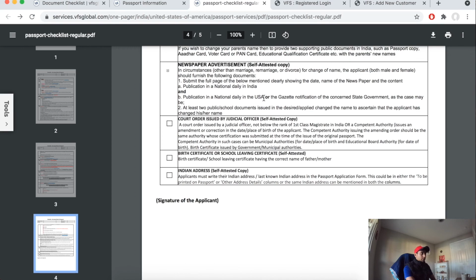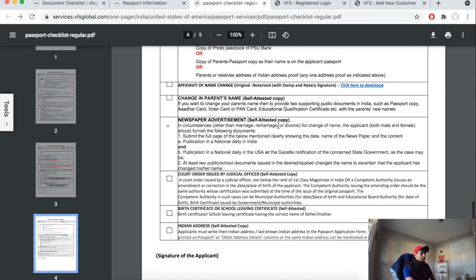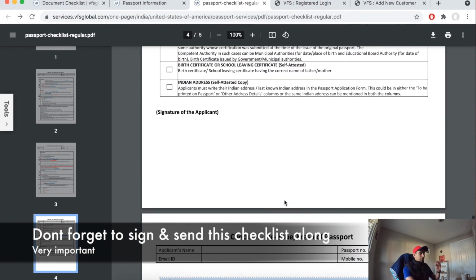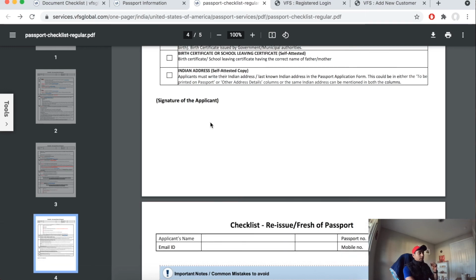Additional things in case of people who need to do these are not required for all regular applicants. Court order by judicial officer, for other reasons, if you have any issues or court cases pending against you, etc. So you shouldn't worry about these. If there is a birth certificate that you have or your school leaving certificate, please send a self-attested copy, right? Make sure your signatures match with the application. And then again, any other supporting documents for your Indian address, right? If you have it, send it. The more, the merrier. Make sure you sign this checklist. Don't miss this. Please make sure you sign your application as well as your checklist with your correct date.